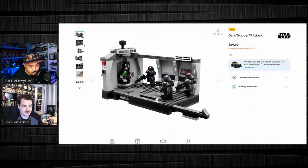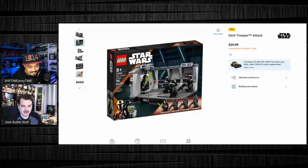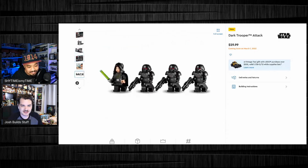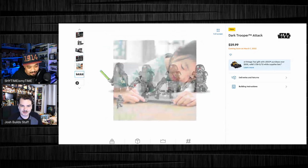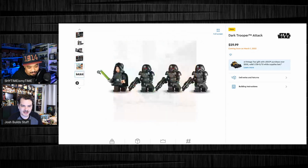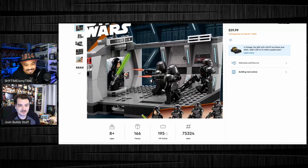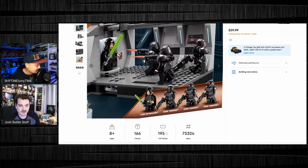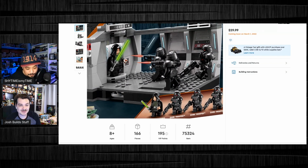This was just announced yesterday? Yes. I don't know if it was announced yesterday or if it leaked yesterday. It was leaked, but it's out now. Yeah, we're getting a Dark Trooper battle pack, but they're calling it Attack, but it's a battle pack. And I bought the big Imperial Cruiser from August 2021 for these guys. It had one Dark Trooper in it, and I have never opened it. So I have yet to build a Dark Trooper. But I'll build these when I get it.